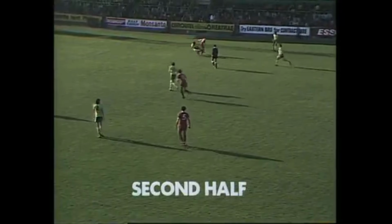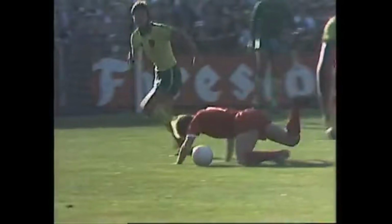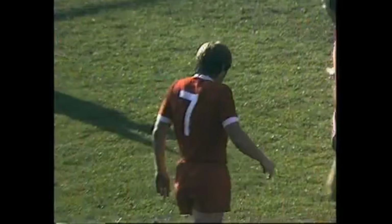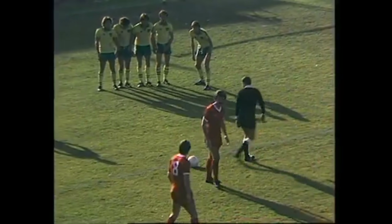Thompson for Johnson, tackled from behind by Powell, and here's Thompson and Dalglish trying to get a return. Hoadley battling hard. He wouldn't let many people get away. The flag has gone up for a foul. That was right on the line. Hoadley complaining that he was having his shirt pulled. Well, a free kick right on the edge of the area. 5 in the wall.